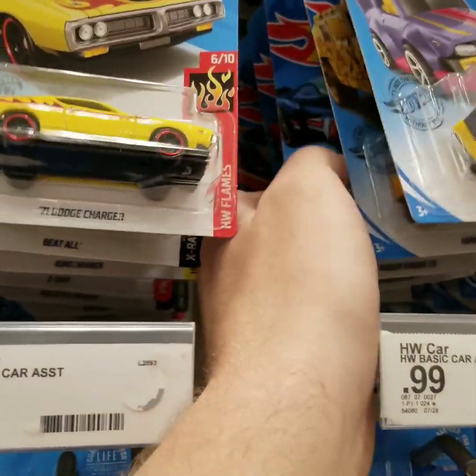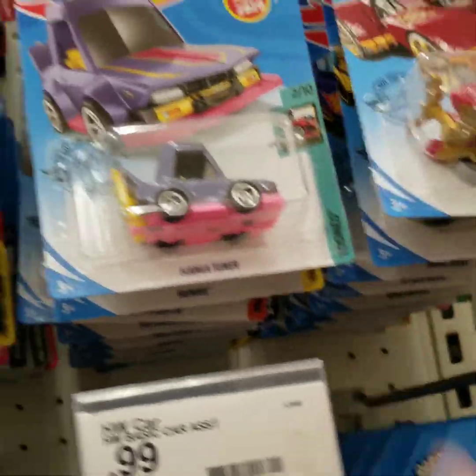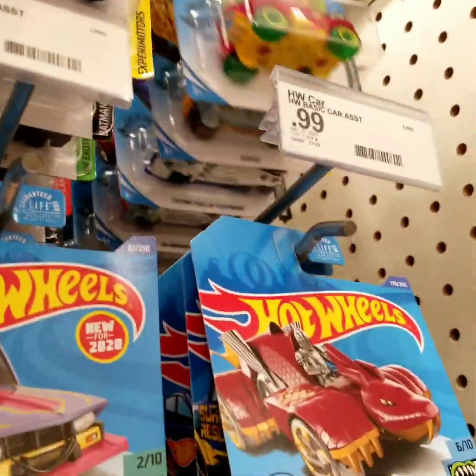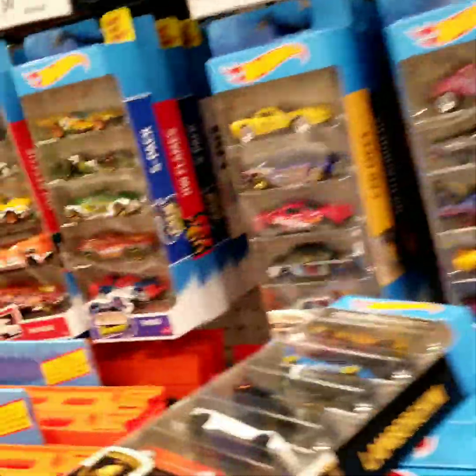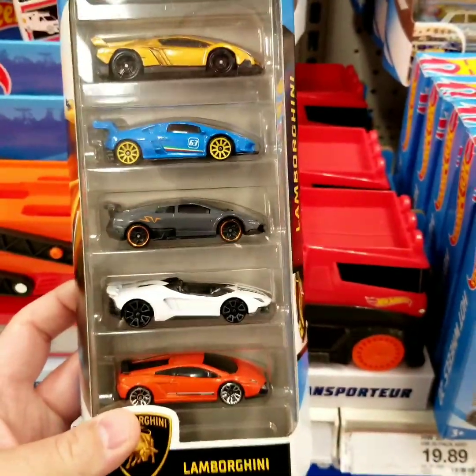It's like a bunch of leftovers, guys. So yeah, nothing doing for the main lines. So grab one more Lambo 5-pack and call it good.